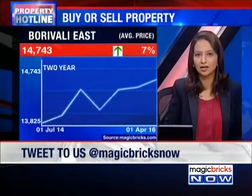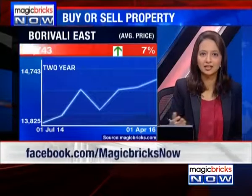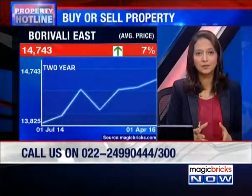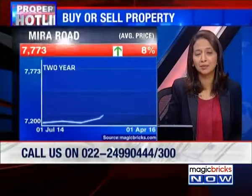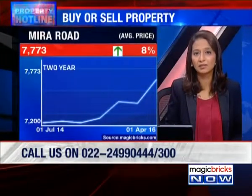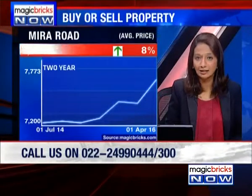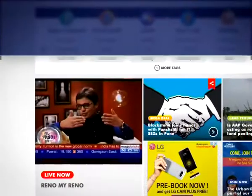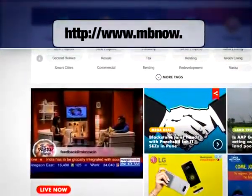So essentially, Manmeet, what you can do is try and look at coming a little bit towards Borivali. You can look at the Mira Road market as well. And if you've made up your mind to go ahead and buy in Bhayander, you could actually look at buying into a newer property, unless this property that you've zeroed in on is really, really well maintained.